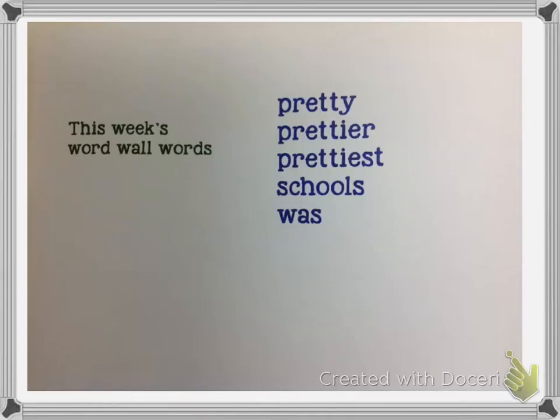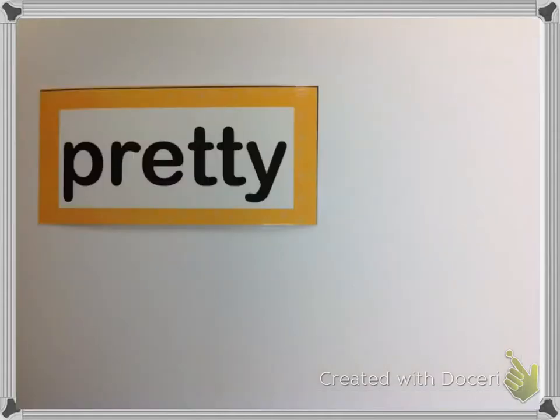Are you excited to learn the five new words that are going on the word wall this week? Here they are. This week's words are pretty, prettier, prettiest, schools, and was. Now I'll talk about each word. The first one is pretty, and it seems like pretty should have an I right here, but it doesn't.